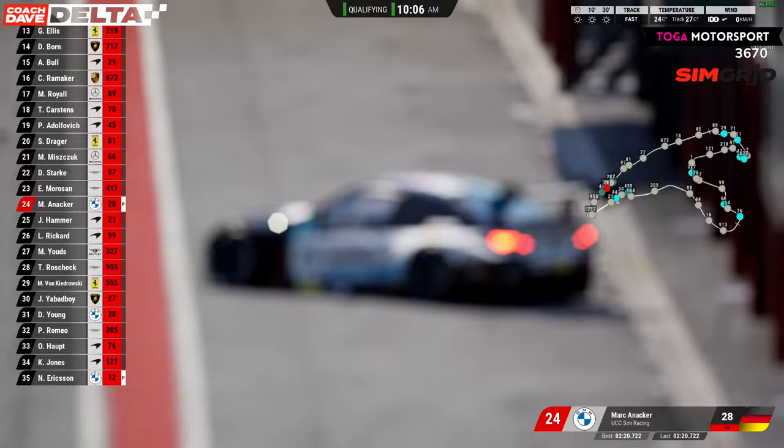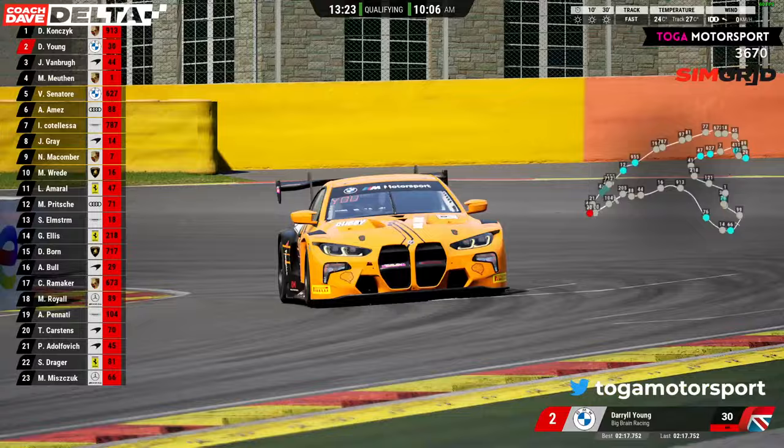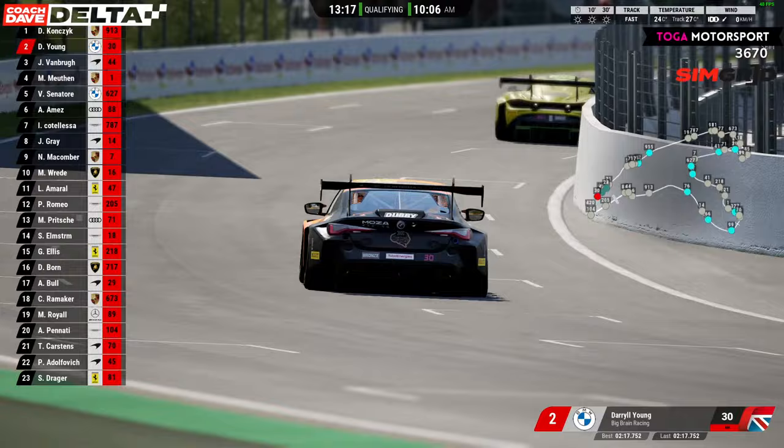Damian Konchik still retains his pole position here, followed quite closely by Daryl Young in the Big Brain Racing Car 30. That is a BMW, a beautiful BMW livery as well. Jesus Christ, I know words.